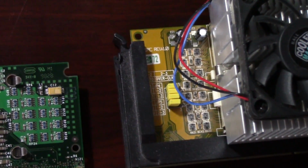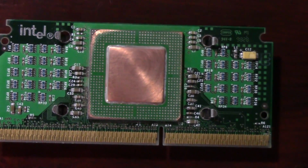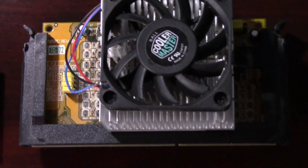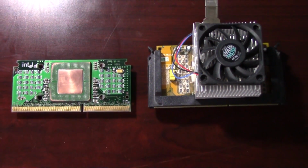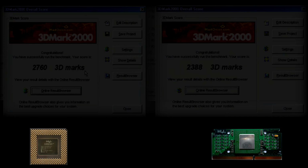So now for shits and giggles, let's compare a Celeron 500A socket 370 chip in a slot kit adapter. This chip is running a 66 megahertz bus. And let's compare it to the Celeron 333 at 500 megahertz with a 100 megahertz bus and see how much of a performance hit that bus really had on the Celeron chip. You can see that the 100 megahertz bus is definitely helping out the Celeron chip here. 2760 versus 2388. The 100 megahertz bus is definitely helping out on that.